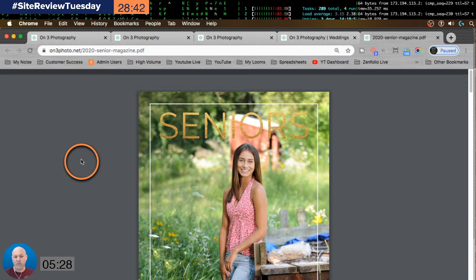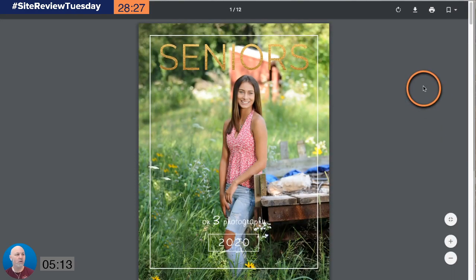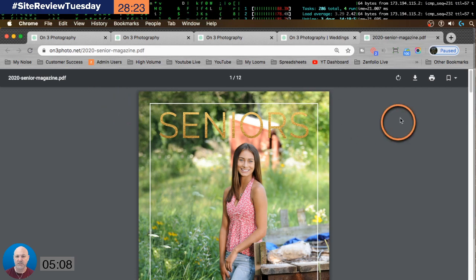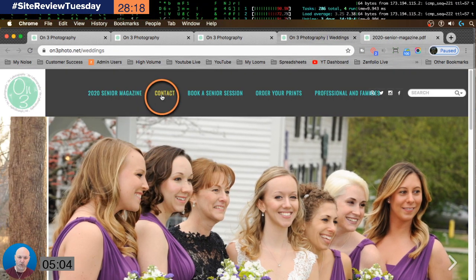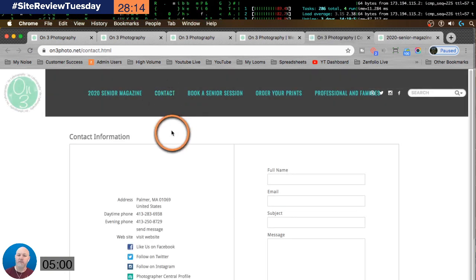Again, I'm not saying get rid of this PDF. I think it's really cool that you've done this. I would just say take some of this and get this set up so that it's actually in custom pages and helping draw traffic to your site. That would be my suggestion. All right. Okay. So again, we opened up in a new tab, which is helpful this time because we did lose your navigation. So we're going to jump back over here and let's check out your contact page really quick. And again, that's opening up in another tab as well. So we're going to start having a lot of tabs here.